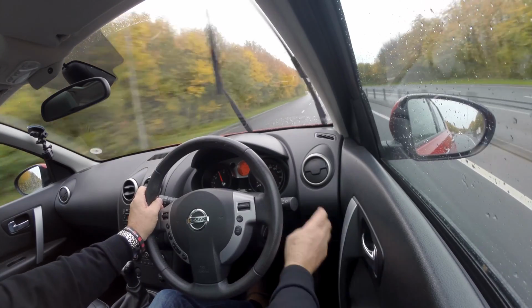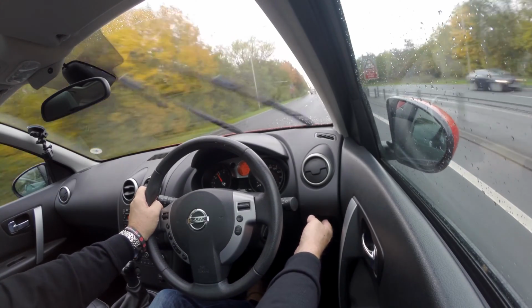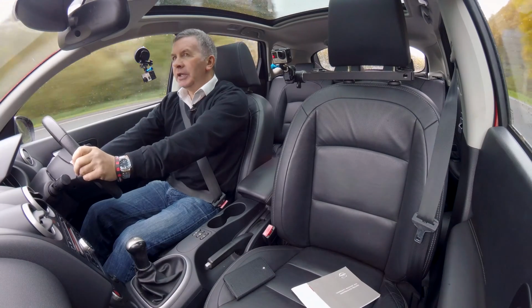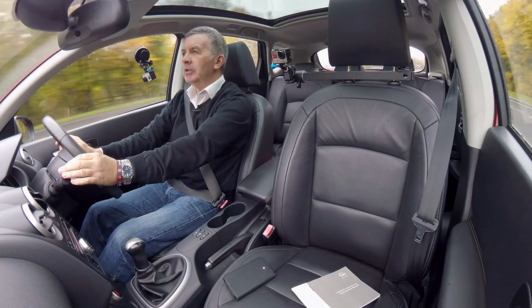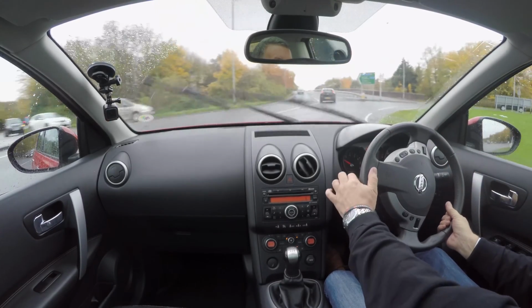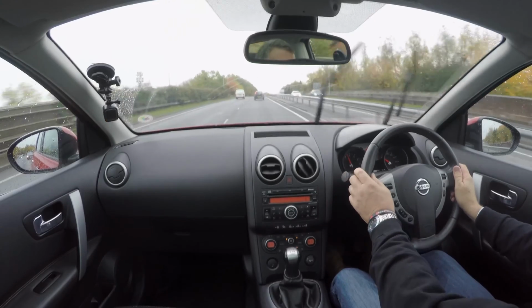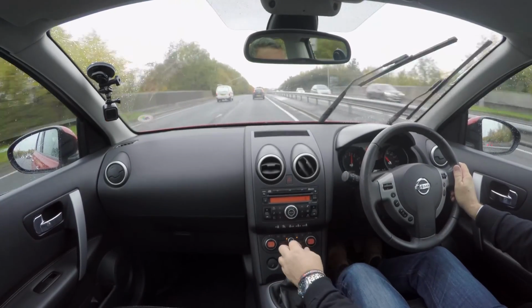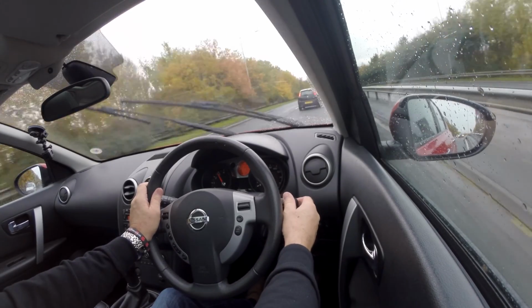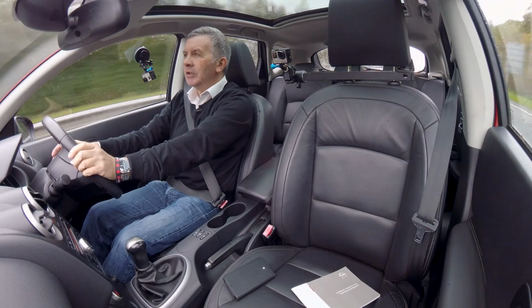Electric windows are here. You've got power folding door mirrors. Won't go down at speed at all. Oh yes, they will. So power folding door mirrors there. And I have tried both of them. They both work. Rear wiper there. Doesn't look like it's been used for a while. Washers working. Front washers are working.